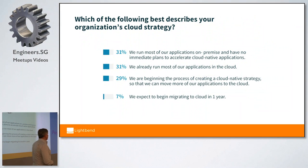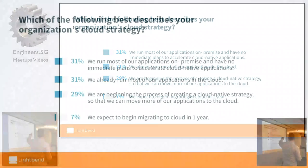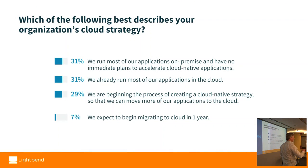So cloud strategy, it's kind of a follow-on question to the prior one. On-prem, have no plans to move to cloud, 31%. And most of this was large infrastructure companies, big enterprises. In that 31%, the percentage that came from the 5,000 plus was 60%, so mostly large companies. Second, the same number, but running your applications in the cloud. A lot of startups here, a lot of small companies. That's just where they started. They didn't even bother starting on-prem.